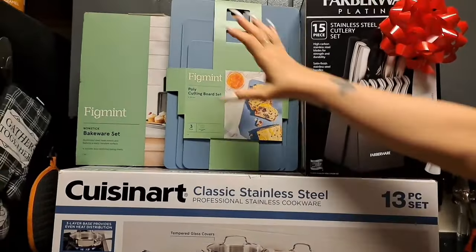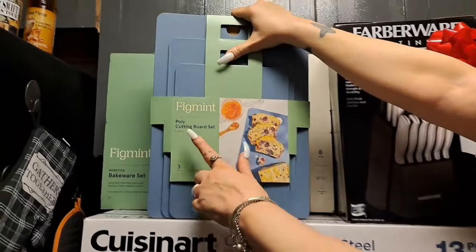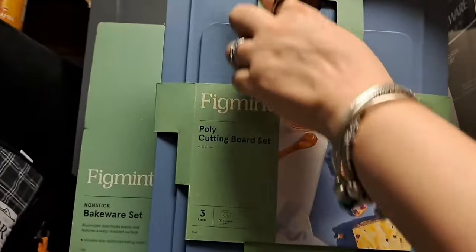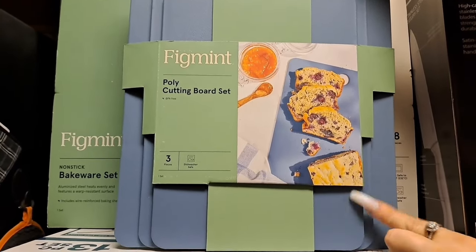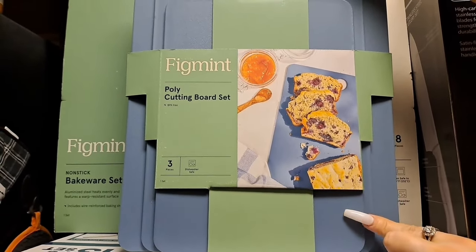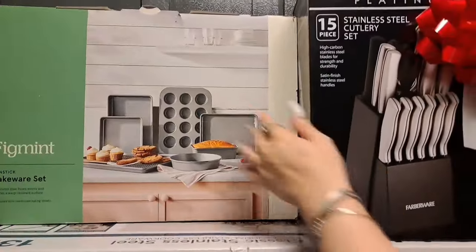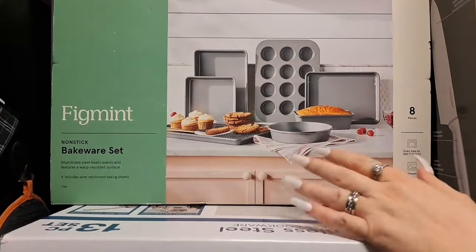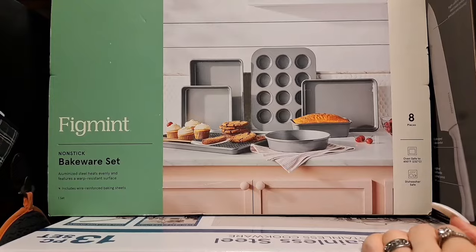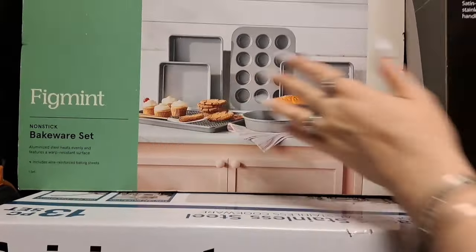Now the next gift that I got is this one right here, Figment, and it's a poly cutting board set. There's three pieces in here. It's dishwasher safe. I'll show it to you in a minute. And then this one over here is the same brand as the cutting boards, Figment. It's a nonstick bakeware set. It has all this in there. I will unbox it in a second.